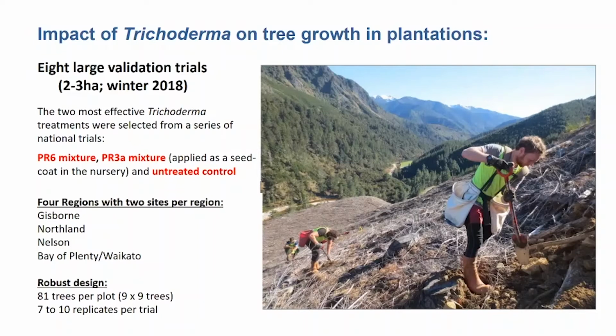The Trichoderma was applied as part of a seed coat in the nursery, and these 1-year-old seedlings were planted out in 4 regions: Gisborne, Northland, Nelson, and Bay of Plenty-Waikato, and within each region there were 2 sites. The trials had a robust statistical design with large plots of 9 by 9 trees, and I have been sampling the middle 5 by 5 trees. And there was also a good level of replication with 7 to 10 reps per trial.